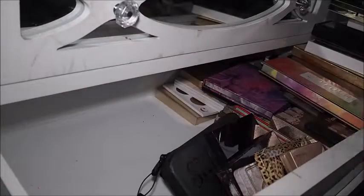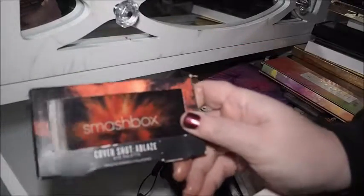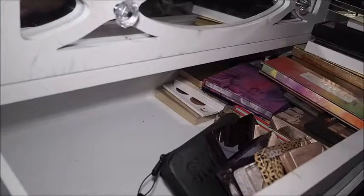This one, I've got to admit, I'm not 100% sure on. I absolutely love the packaging. Let me just take this out.